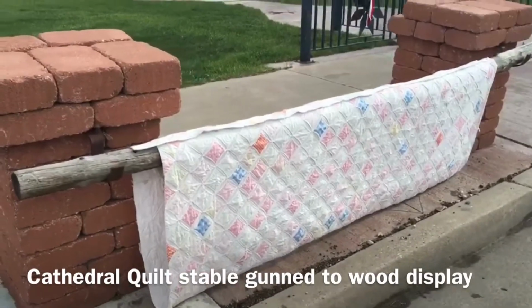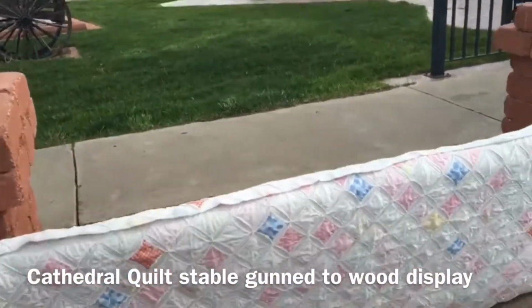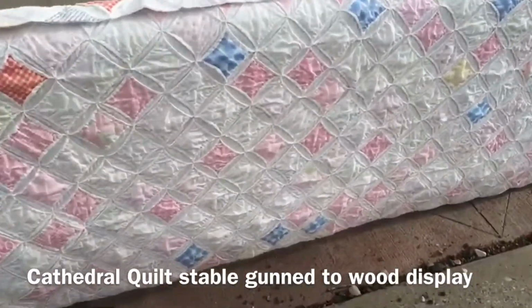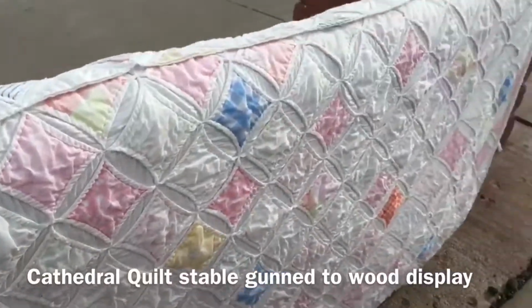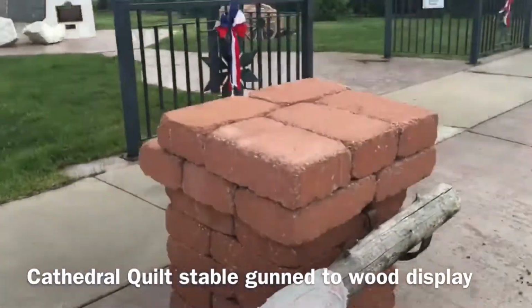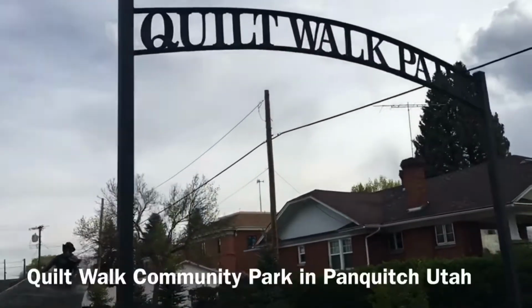In Panguitch, Utah, not only do they have a quilt on display like this that's weathered, it's a cathedral window quilt too, just so you know, but look at how it's weathered and faded. I wonder how often they have to replace this. But they have a Quilt Walk Park.